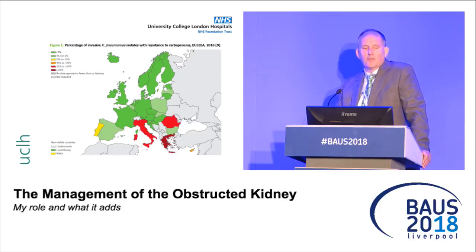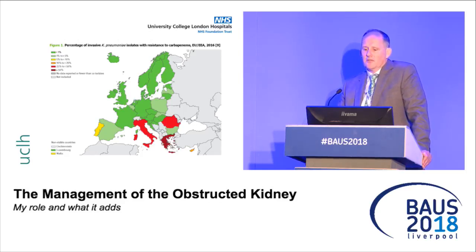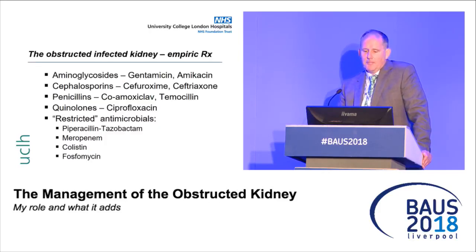But if you look at Klebsiella, you can see that certainly in Greece, Italy, and the Balkans, there's a significant amount of resistance. Now, the concern is that we'll start seeing this resistance in other organisms, including E. coli. And a lot of the movement in terms of government policy is because of what we are seeing here on this map of Europe.